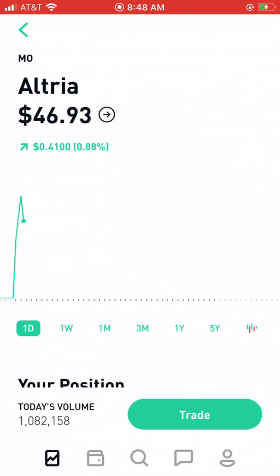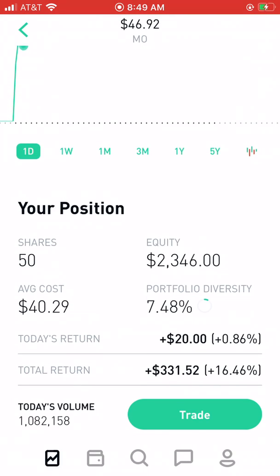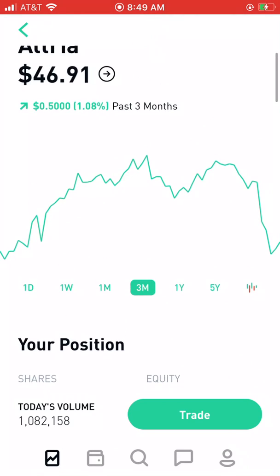I know a lot of people may dabble with penny stocks, but like I said, I don't really trade penny stocks all that much. So I bought Altria. I bought Altria at $40. I had to really time this stock. This stock was really going down. Let's take a look at the graph here.